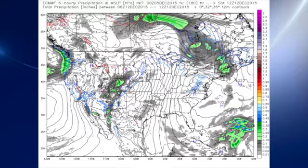So right now we're forecasting some precipitation for the end of the week and into the weekend, but we'll have to see. That may require some adjustments.